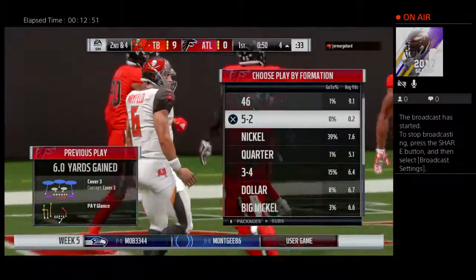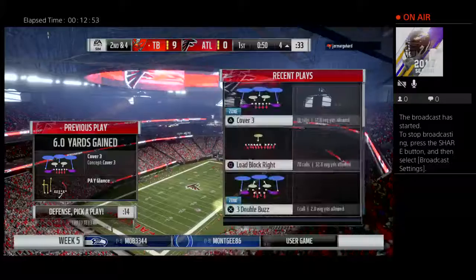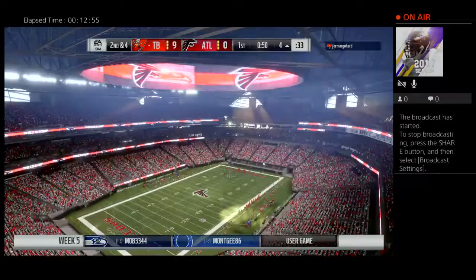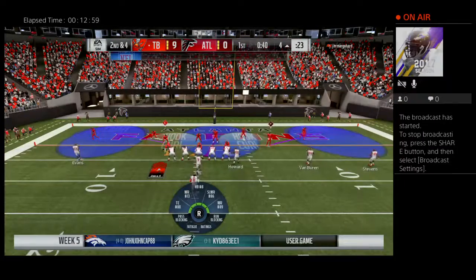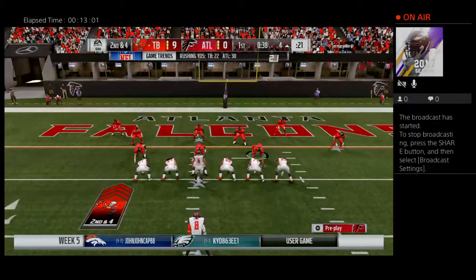Partner, he was going through his progressions. Not there, not there. After about the third one, he decided he better pull it down and run for it. And he slides down and avoids the hit for good measure. Second and goal from inside the 5.